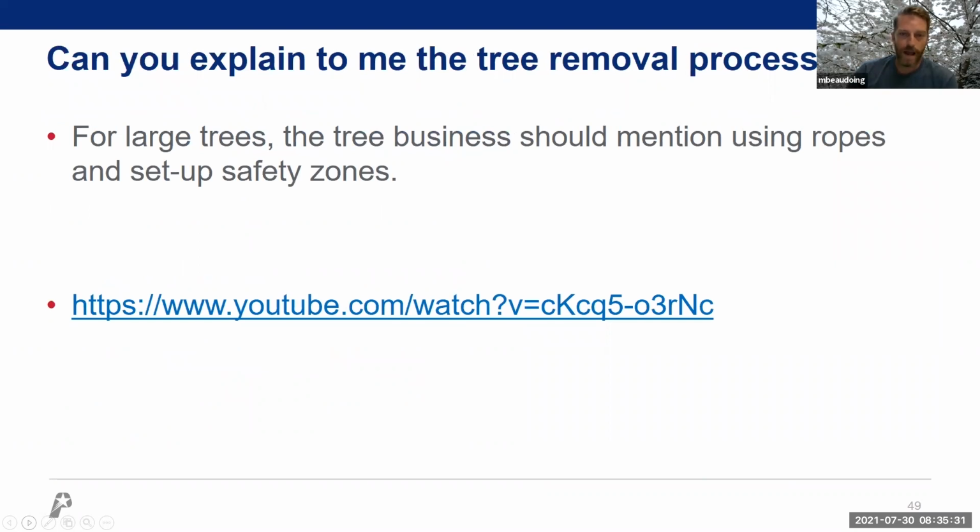And then, you want to just ask them in general, make sure they have a plan. The whole reason behind asking this question is that they're not just a door-to-door salesman that's coming out here to make a quick buck. I get it. People have a lot of trees and there's a lot of opportunity to make money taking down trees. And we just want to protect our citizens.